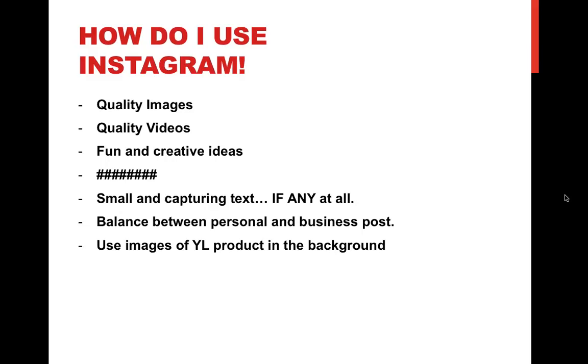Use hashtags, okay? Make sure you use your hashtags like we talked about yesterday. Same principle as Twitter. Research the trending hashtags and try to tie those into your posts as much as possible. It makes a huge difference with visibility, and it really does impact your business.